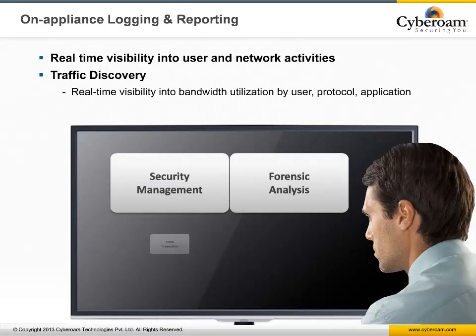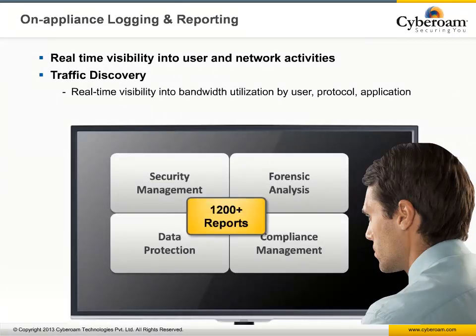The real power of Cyberoam is not only by providing user-based access controls for layer 2 through 7, but also the ability to report each and every user-based activity in more than 1200 user-based reports with iView reporting tool. iView provides real-time visibility, forensic analysis reports, data protection and security management reports, as well as compliance audit reports.